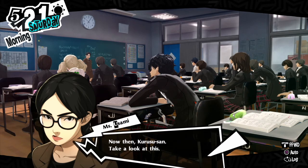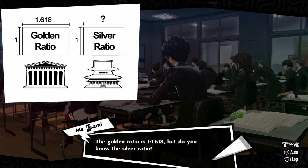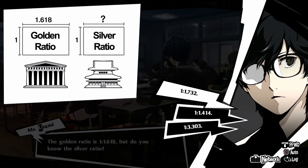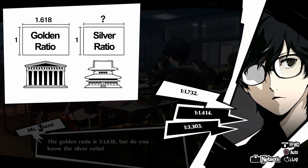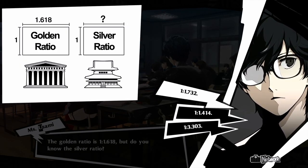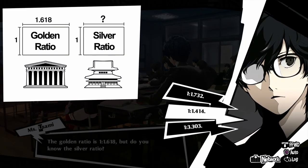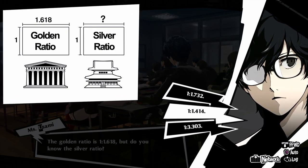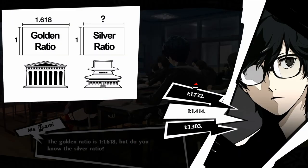Now then, Kusu-san, look at this. Golden ratio, silver ratio. The golden ratio is 1 to 1.618, but do you know the silver ratio? Oh, I have no idea. I'm pretty sure in the original Persona 5, they asked you what it was called, and you told them it was the silver ratio. I have no idea what the actual number is. I knew for sure it wasn't 1.7, because the silver ratio is clearly smaller in this picture. But there was no way I would have been able to tell if it was 0.4 or 0.3.